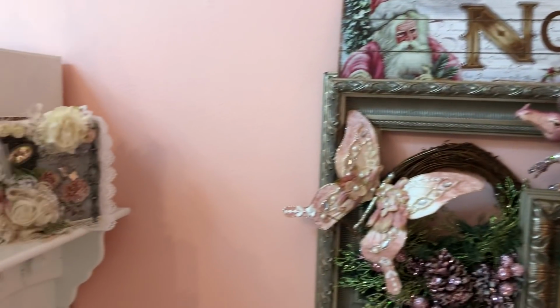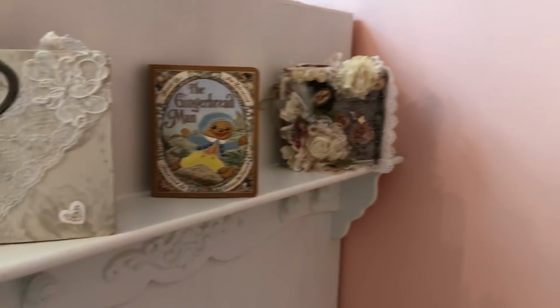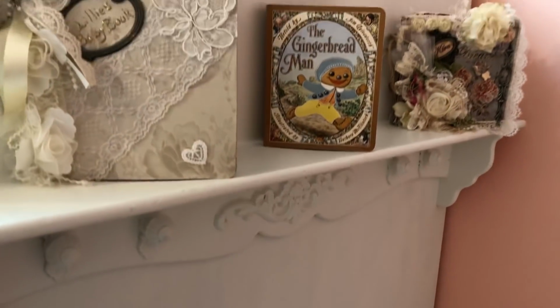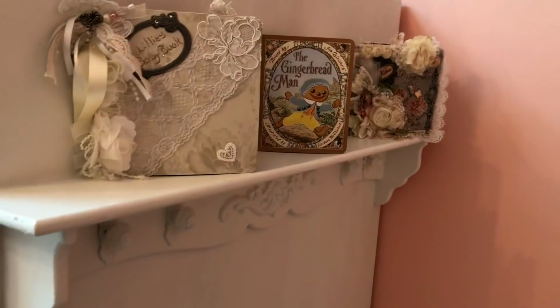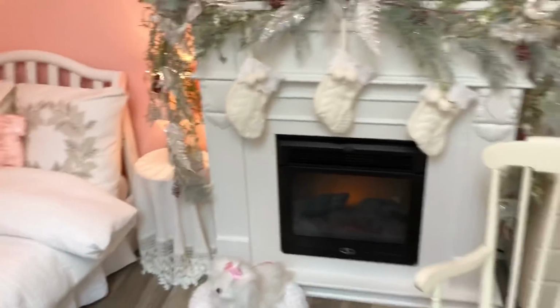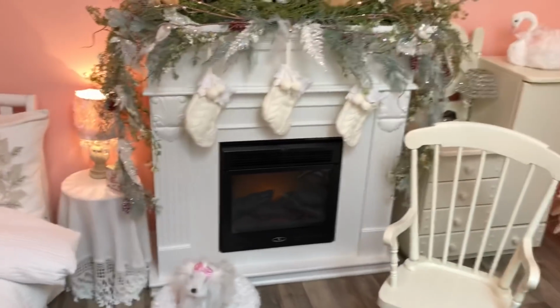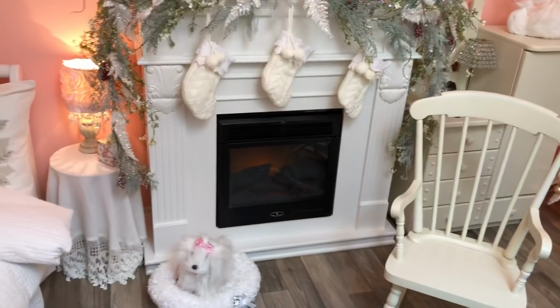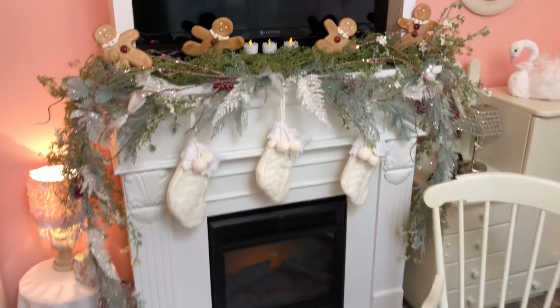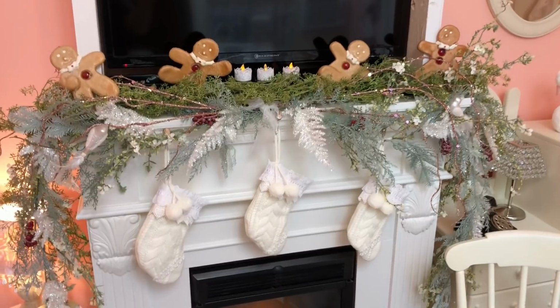And then on the other side of the shelf that you just saw, we hung this little shelf, and I have some plans for some things to hang on these little knobs here. And then just have some books, bedtime books. And then the fireplace is here as well. And decorated the Christmas mantle.